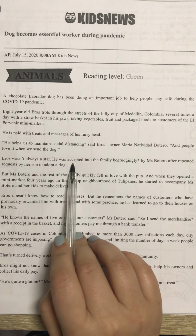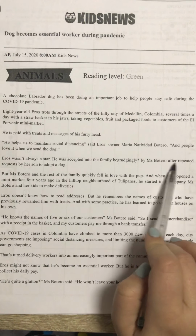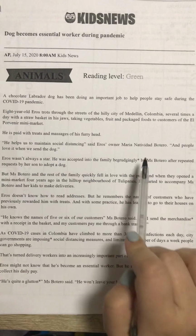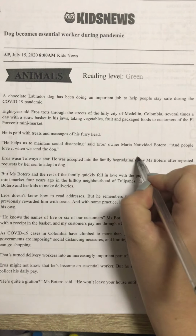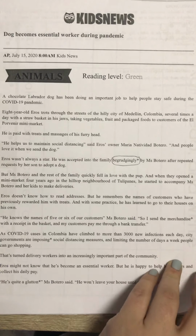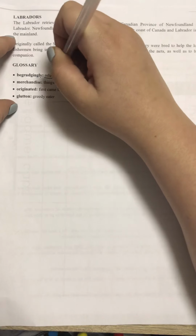He was accepted into the family begrudgingly by Miss Botero after repeated requests by her son to adopt a dog. Now, begrudgingly, this is a word that you probably maybe have not heard of before. Now, at the back, I give you the meaning of that, and the meaning is reluctantly.